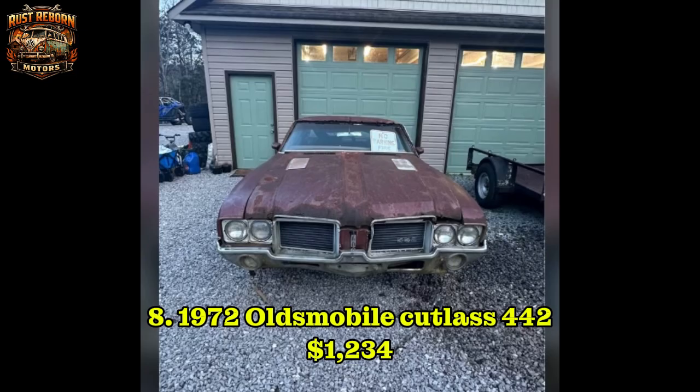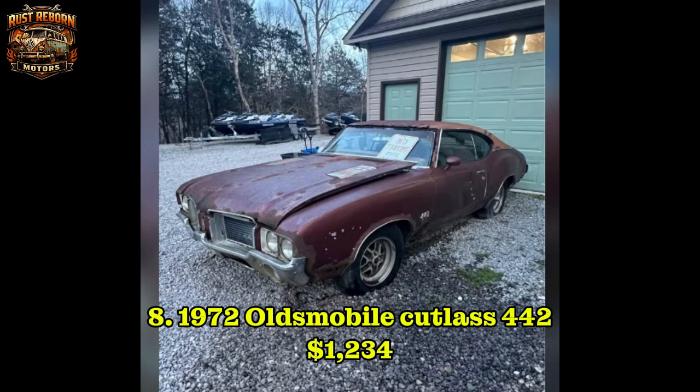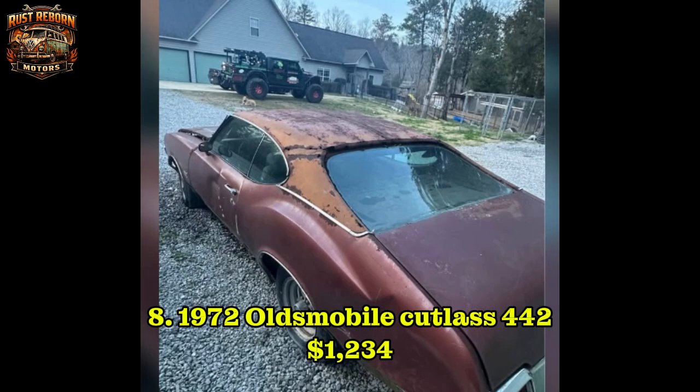Number 8. This 1970 Oldsmobile Cutlass 442 Tribute, offered at $37,990 and located in Schuylkill Haven, Pennsylvania, is presented as a high-impact, performance-inspired muscle car that captures the aggressive look and feel of the legendary 442 while delivering strong street presence and drivability.